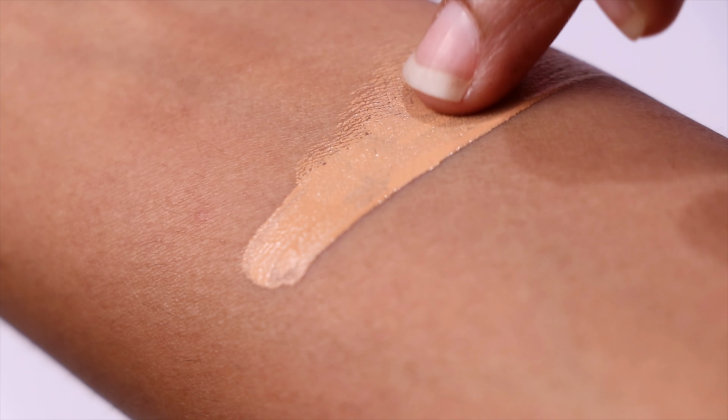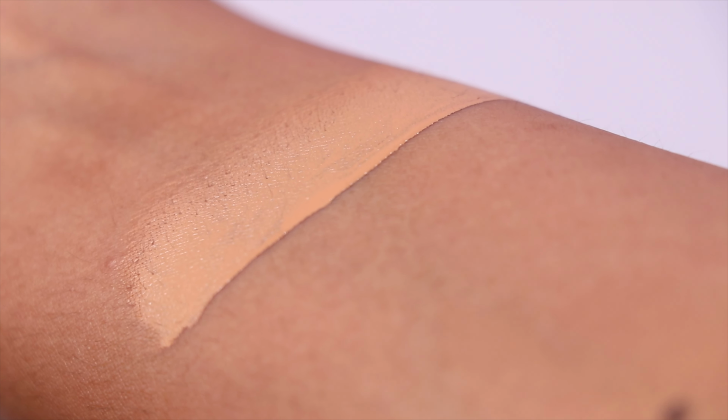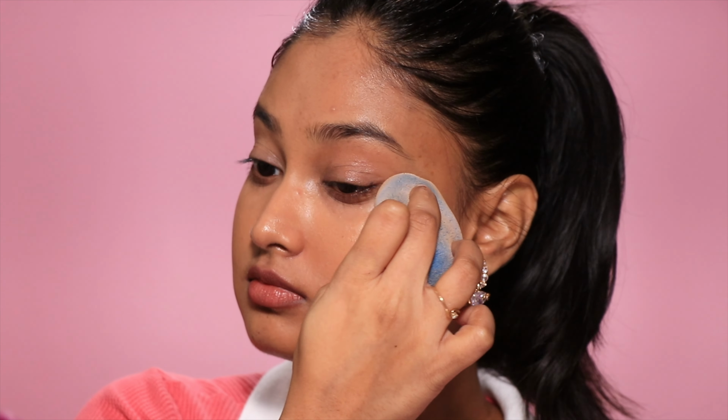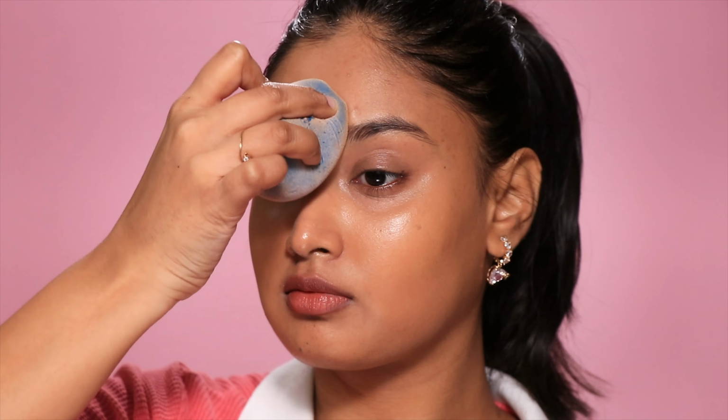I can make it work, but that's not the point of this video. It's not the best concealer I've used. On the other hand, if you like full coverage, thick, pasty concealer with a yellow undertone, you might like the Kimchi Chic concealer. I'm gonna give this and Jason Wu a 7 on 10.